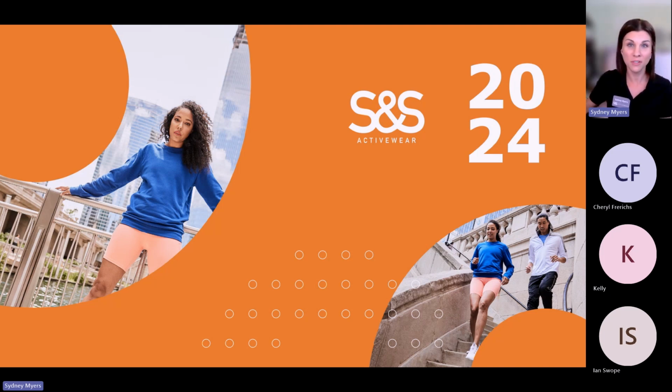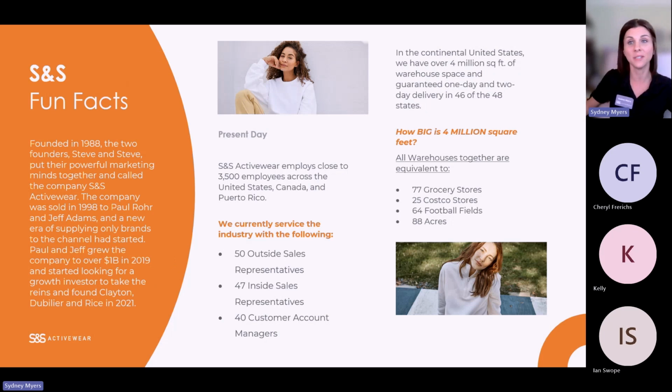We will start with just a little background on S&S. S&S was founded in 1988 by Steve and Steve, but really started to gain traction as a blank apparel wholesale company in 1998 when Paul and Jeff bought the business. They grew it to over $1 billion. And in 2019, they sold to a growth investor to take the reins on what is now a $2 billion company with 4 million square feet of warehouse space and close to 3,500 employees across the US, Canada, and Puerto Rico. So we've grown a little bit in a small amount of time, but it is all thanks to our customers. So thank you all for your support. And we're just really loving the direction that we're going in.